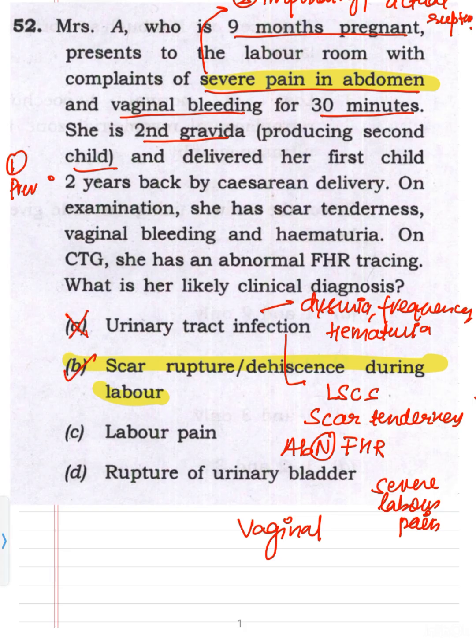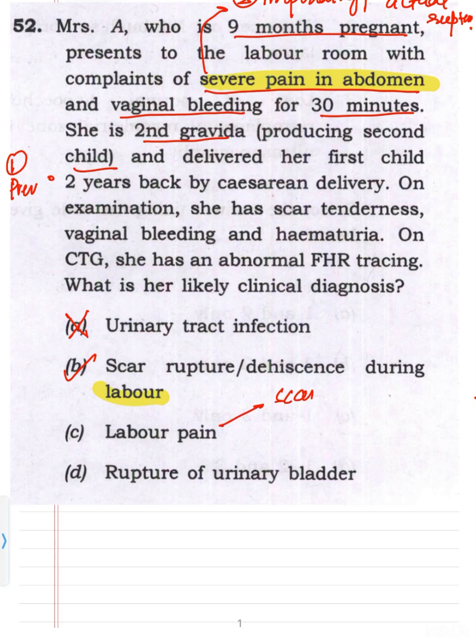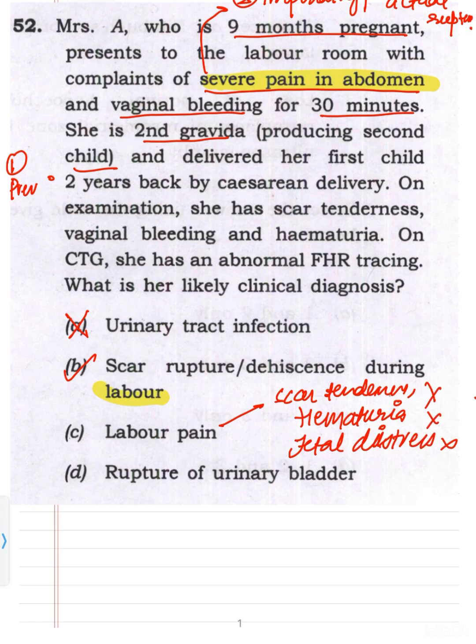Now coming to C, why is it not a labor pain? So the normal labor pain will never have scar tenderness. It will not be having hematuria, and there will not be fetal distress. So these three things will not be there. That's why C is wrong.